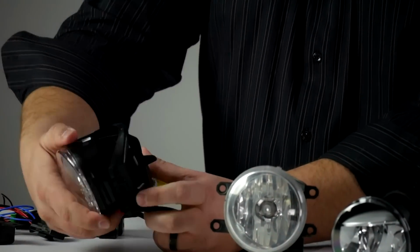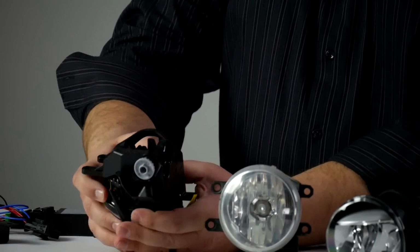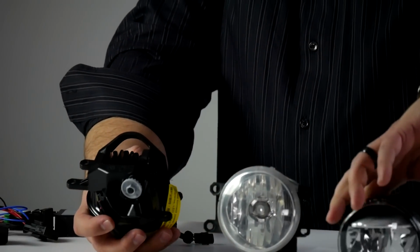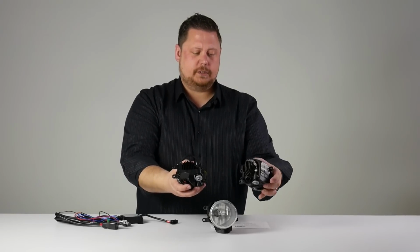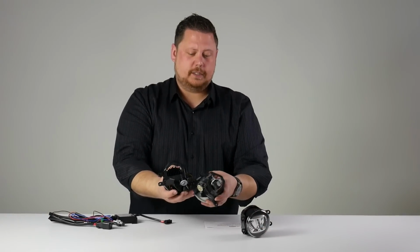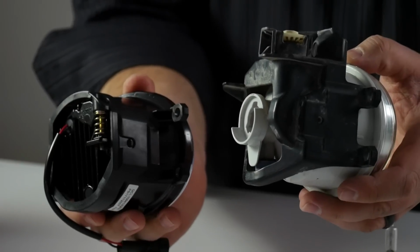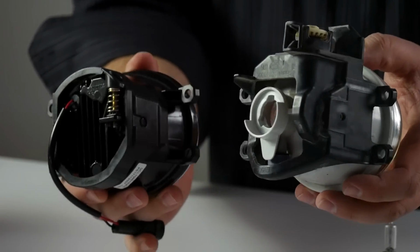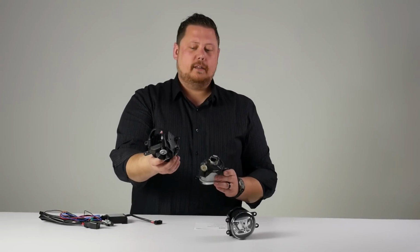And if I turn it around, you'll see a big finned heatsink and the same type of adjustment mechanism as the factory fog light. You can also see that the bracketry is the same or similar as the OEM fog lights. So you're going to get the same type of mounting configuration, the same type of adjustments as you would with your stock unit. That means you unscrew the old one and screw in the new one.